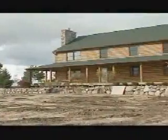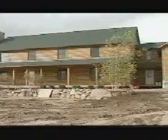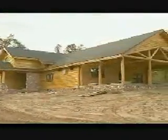We loved the place when we bought it, but we wanted to make it our home. Yeah, customize it the way we wanted it. We could do with that product what we wanted to do. We wanted to have a conventional style framing, but yet we wanted to have a rustic look to it, and with their help, we were able to achieve just the kind of look we were looking for. Your log home dreams become reality with Skyline Woods.